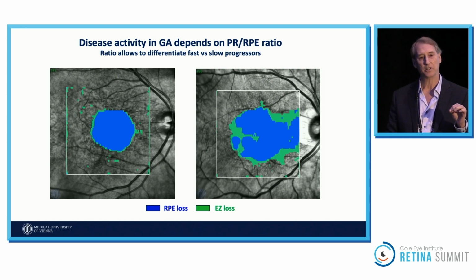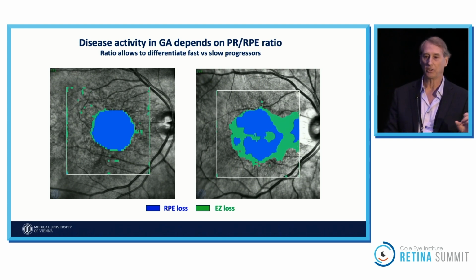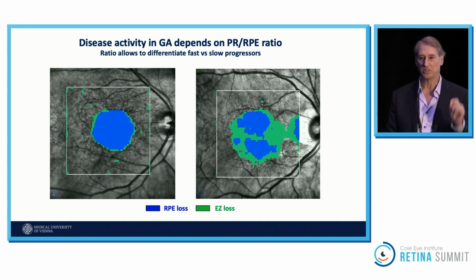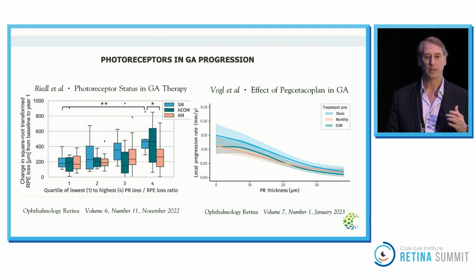That's not a good patient to treat. That's not progressing fast. And here it is again. You can see on the right, you see the green. All the green is the photoreceptor damage and how fast over 2 years that is progressing. This difference you can tell on a single AI slide and a report, and you can predict which one's going to progress faster based on the large amount of green, shall we say, or photoreceptor damage.